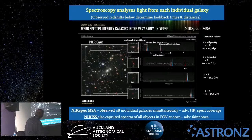This one here, I got my calculator again. You can see, once again, everything's been shifted. This is blues and oxygen. That sits roughly at about 0.4 microns. Here's another hydrogen line. Here's your hydrogen alpha line. You're getting out to 4.2 microns now. So once again, I got my calculator out, and came to roughly a redshift of about 6, which gave about 12.6 billion light years of look back time. And so it went. Z equals 8 and Z equals 9.